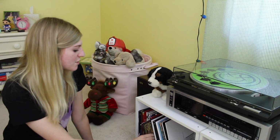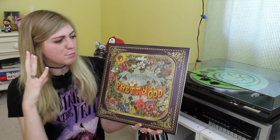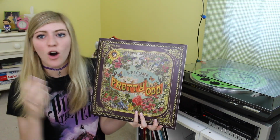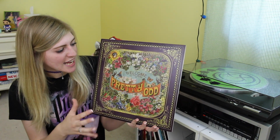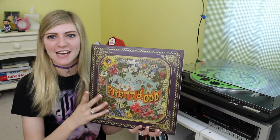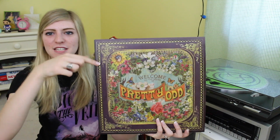And next, if we're continuing with their discography, another one that I never thought I'd have on vinyl, another one I'm so happy was repressed, the iconic Pretty Odd. Just such a beautiful artwork. I love the look of this. I've always loved the look of this album. It's very 60s, kind of hippie, love, colorful kind of thing, and I think it's so beautiful, and I love this border, how it kind of continues around the entire thing.